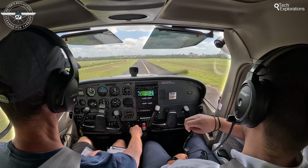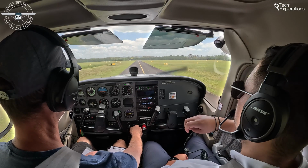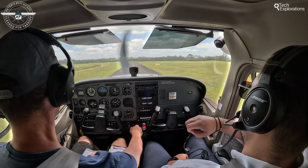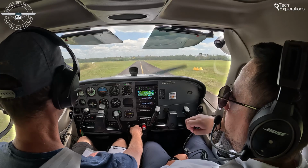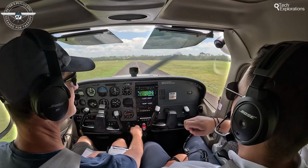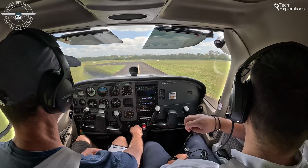Lima Golf Oscar, downwind for touch and go. Lima Golf Oscar, clear touch and go. Clear touch and go, Lima Golf Oscar. Temperature is now in the green, pressure is good. So there's one more plane in the circuit, I've noticed. It's up now.